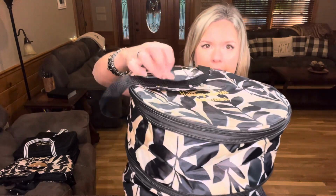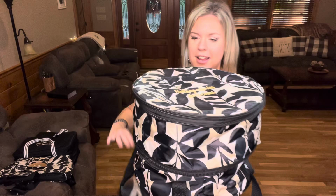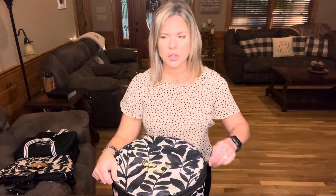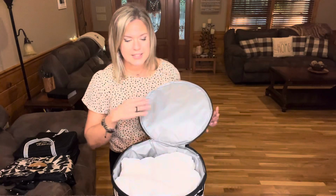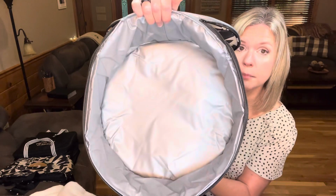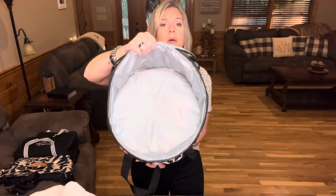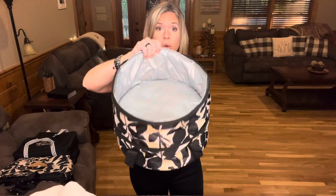You do have the handles where you can gather up the handle and snap it together and carry it very nicely. And then I think last year, I'll have to look at my video, I had a towel in here, and I fit 17 12-ounce cans in here. So this is very large. Of course, both layers are thermal lined. So this can hold bowls, it can hold pies, it can hold so many things.